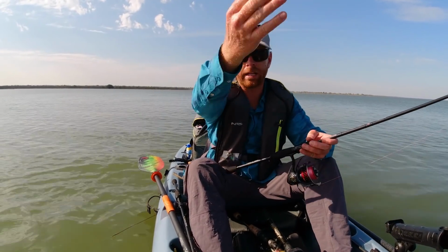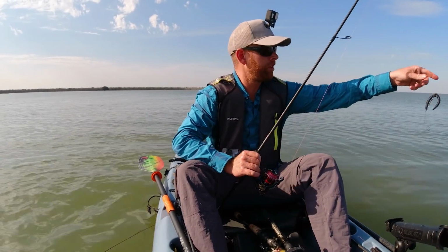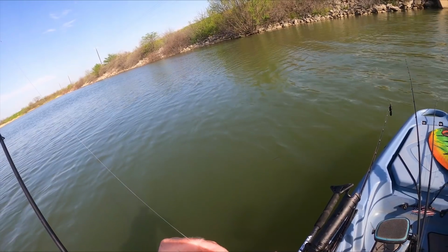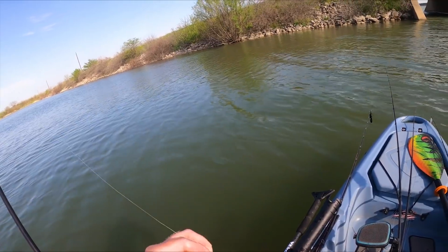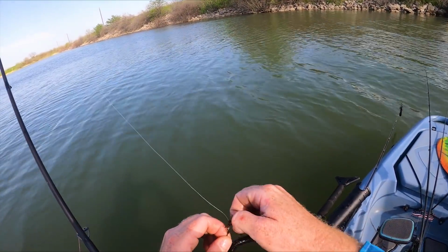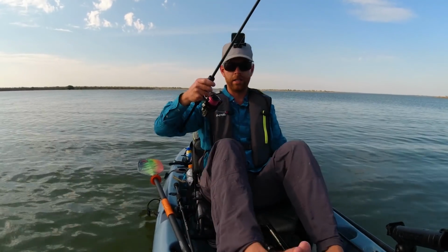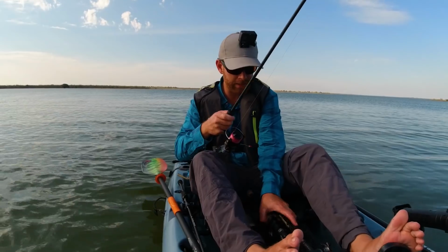Yeah, so pretty textbook. I could see current being pushed through this little tunnel of love, tunnel of bass love, right on the edge of it where that current meets the deep water on the drop off of that concrete culvert. First pitch up in there, and it started taking off.